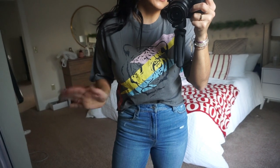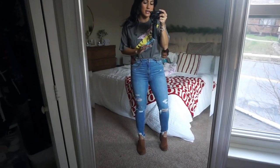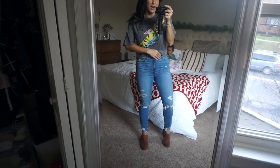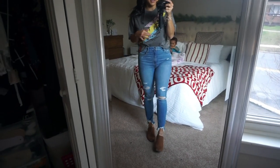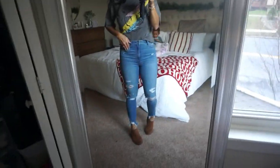I love wearing graphic tees with jeans. You guys know this. These jeans I actually just got, so I could link them for you guys. They probably have become my favorite. They are the Simone High Rise from Abercrombie, and I get them in a size 26 short, so I'll link them down below because they've been on sale for 50% off. And I just love Abercrombie jeans. They fit so good, they're so comfortable, and they last so long.